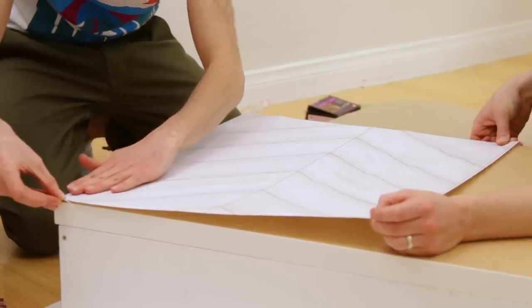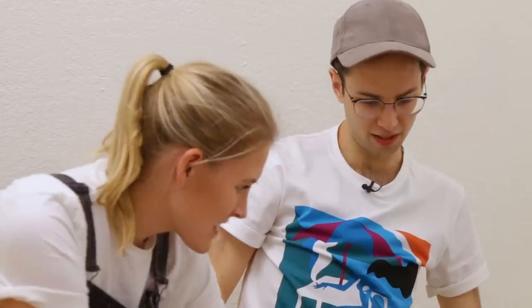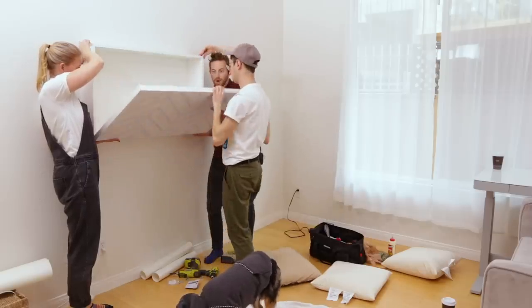Wow. It has texture. Nice job. That was easy, and this is gorgeous. Right? I know that he was worried about this, but he really stepped up his game. Zach did a great job.